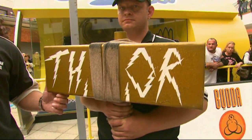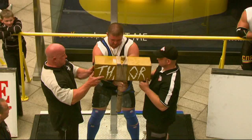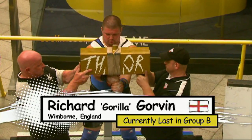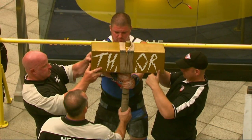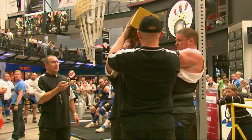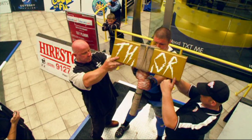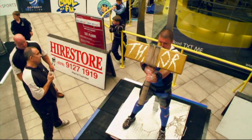Event 3 is the Thor's Hammer hold. The athletes have to hold this 50-pound hammer at arm's length as long as they possibly can. But there are different ways of holding this hammer at arm's length, Fraser, as Richard Gorvin comes in. Some let it drop back onto their forearms, and that, of course, will result in the occasional warning from our judge. Yeah, we saw a few different techniques in the last episode, so we'll see how Richard gets on here.